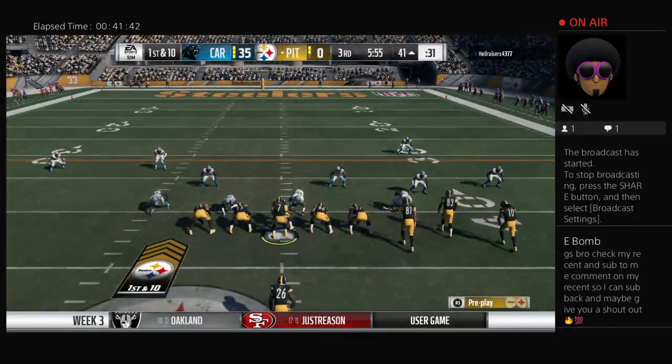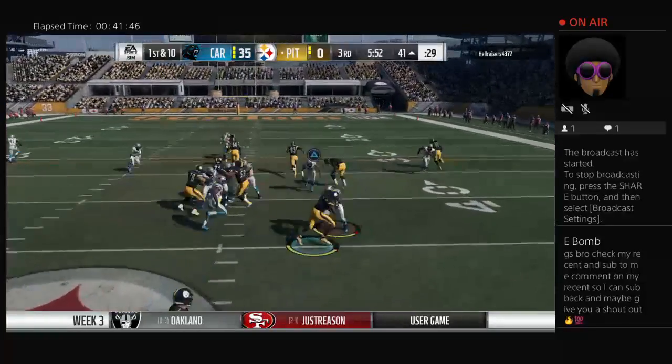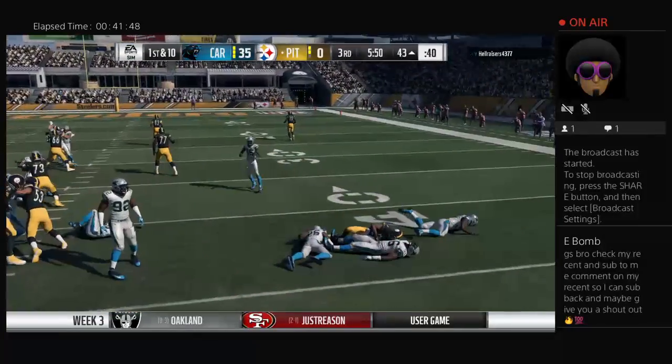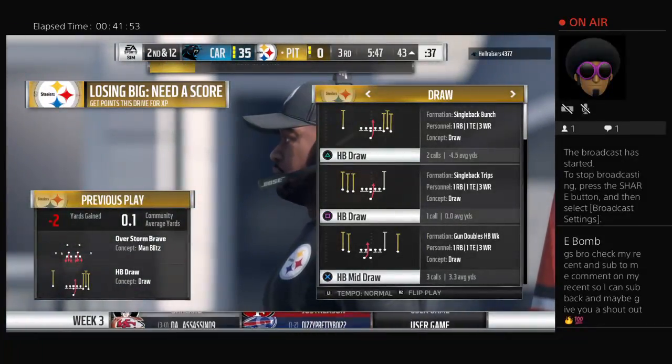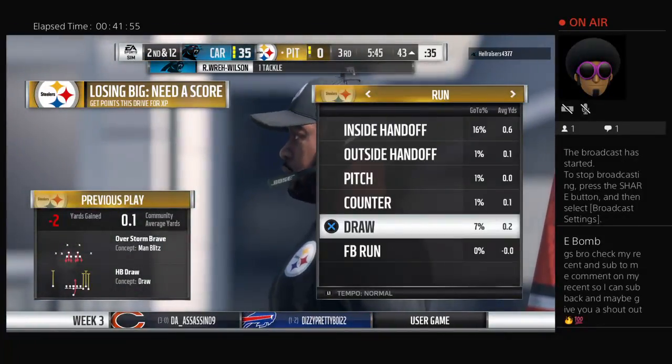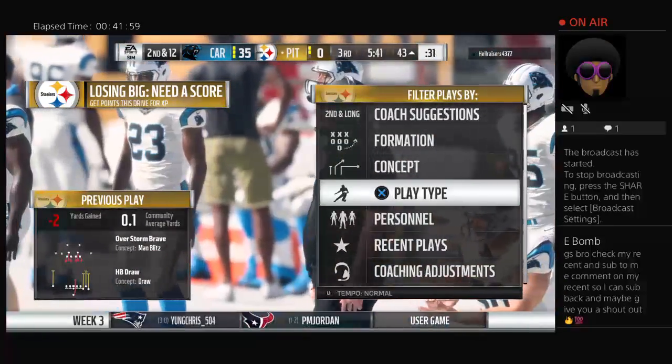Hey, hey, hey. Four down. Now Roethlisberger going to hand the ball. And they went the wrong way there. Losing yardage back at the 43-yard line. This will be a 2-yard loss on the play. And it'll be 2nd and 12.